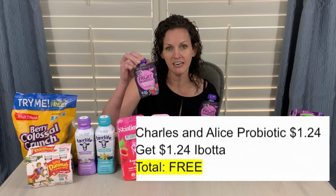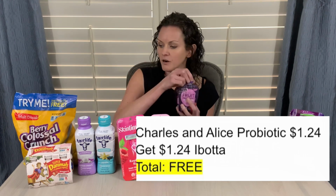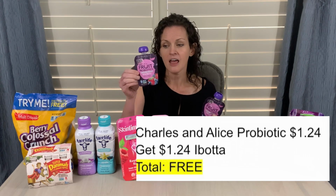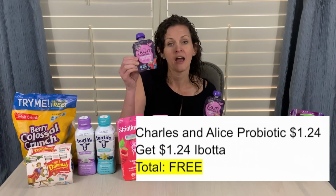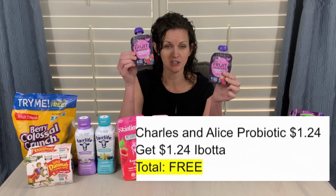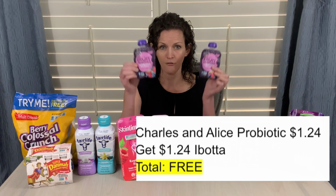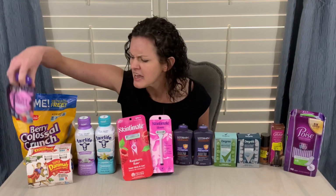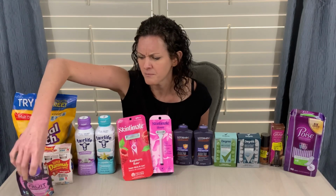So I find it near the yogurt multi-packs in my store. That's where I found mine. They're priced at $1.24. Ibotta's giving $1.24 back, and you can do it twice. So I got 2 completely free. So that's a great deal. When I first saw it, I thought maybe it would be in the baby section because it's like one of those kids squeezy pouch things, but it wasn't. It was near the yogurt.